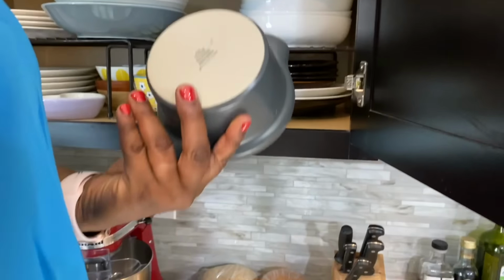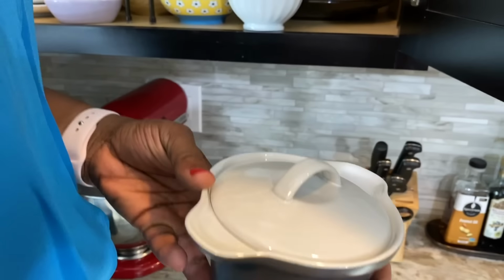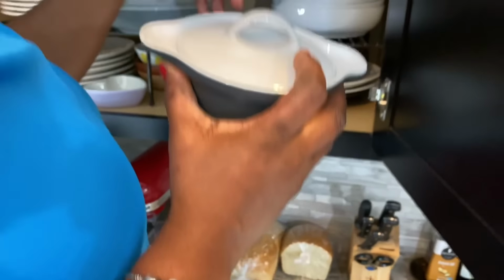This is another soup pot, Gordon Ramsay brand. I never even looked. I just like it for how it looked. I got this from Home Goods, and it's a great prop as well.